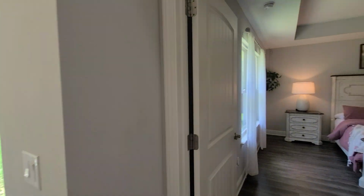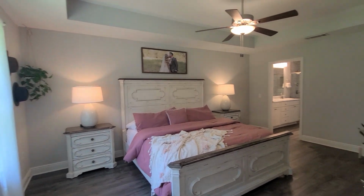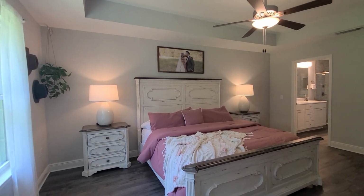We have a split floor plan here, so the primary suite is on the opposite side of the house from the other 3 additional bedrooms and bathroom. King size bed in here, very spacious master suite with tray ceilings.